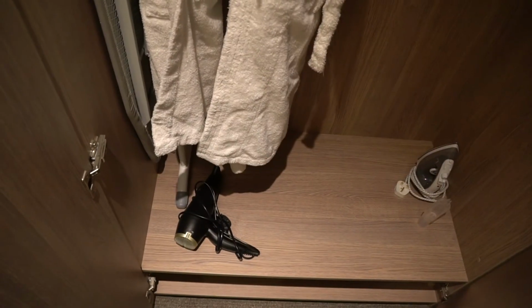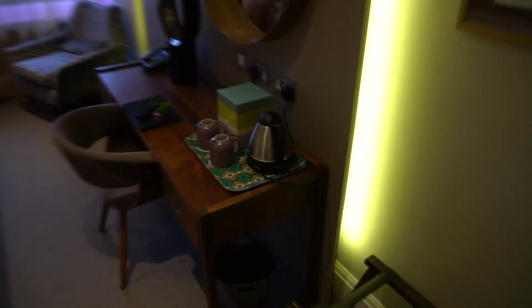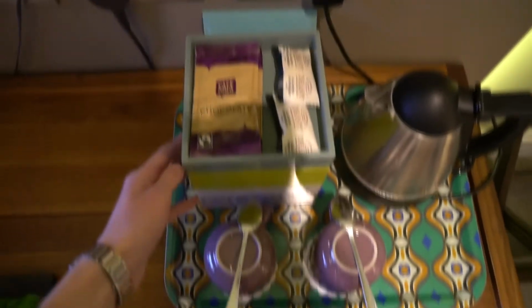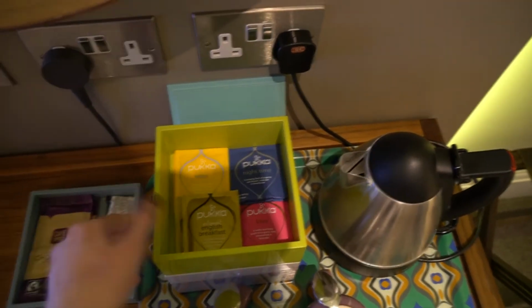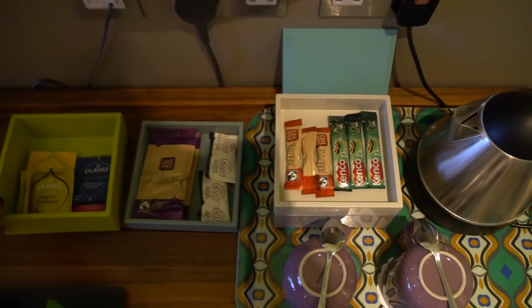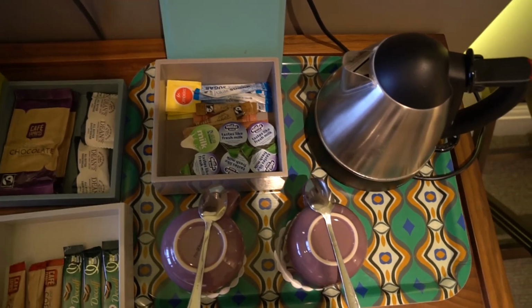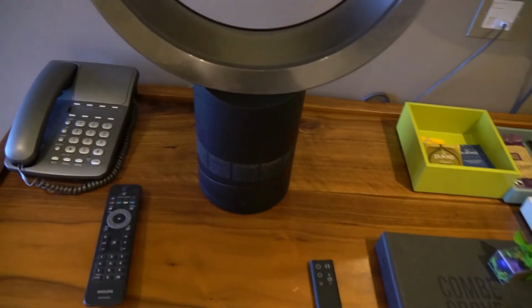And then this is the bathroom and a cupboard with the robes. Okay, iron and hair dryer. Oh, even this one for ironing the clothes. Nice. And what do we have in here? We have a small present because it's Easter Sunday today. Really nice. Okay, chocolate. And this one opens quite interestingly. Pukka tea, I love organic tea. Okay, some coffee, normal and decaffeinated, and some sugar sweeteners and skimmed milk. And the Dyson fan here.